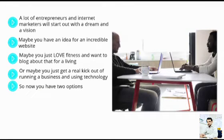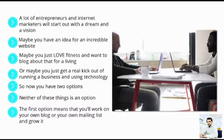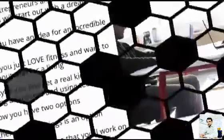You focus on the thing you love, hoping that all the time you invest will one day result in it becoming a huge success, or you work on something else that will bring in the cash and promise yourself you'll get back to your passion project when time allows. Neither of these things is an option. The first option means that you'll work on your own blog or your own mailing list and grow it. Growth will come, but it will be slow, and it won't be enough to sustain your lifestyle. Eventually, you go bust and you'll cave. Even if the site becomes successful, the break-even point will be so high that you will still go bust.